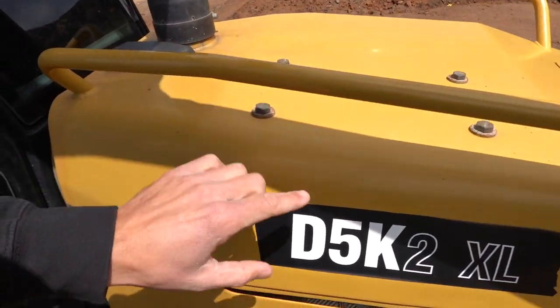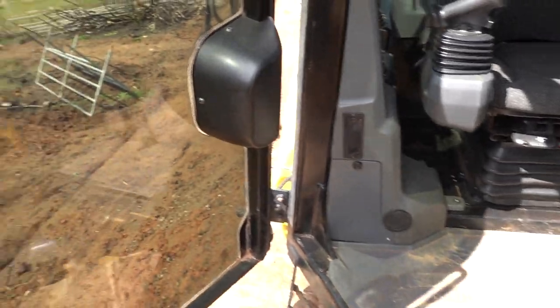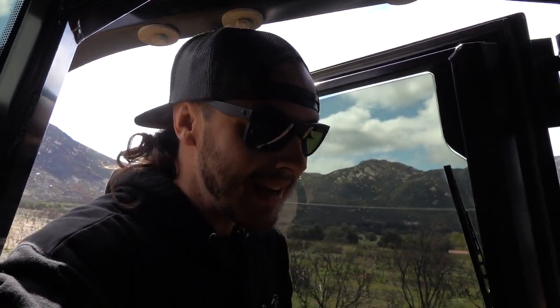So we got us the D5K2 XL. Always gotta go XL. Let's see what she's like in here. Ooh, this tint is nice. I know a lot of you guys, oh jeez, tracks are slippery. I know a lot of you guys have been saying I need to tint the Mini X. I would love to for the daytime stuff, but I use it a lot at night and I don't want it to be a pain in the butt to see.